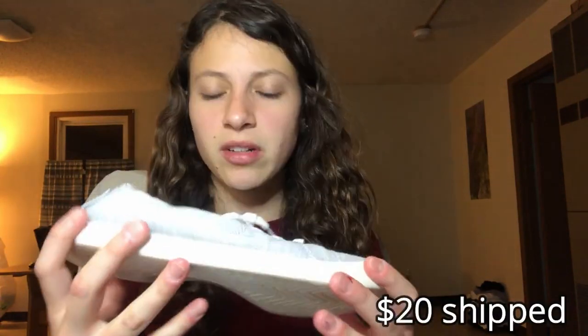Good pair are these Roxy sneakers. They're Roxy Surf. They're 6.5. They're just a really nice cloth shoe. I really like them. I'm surprised they haven't sold yet.